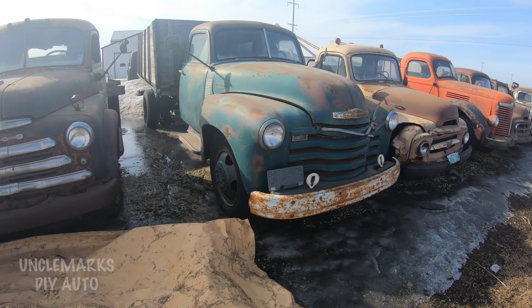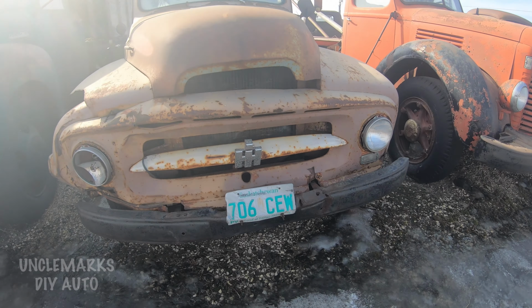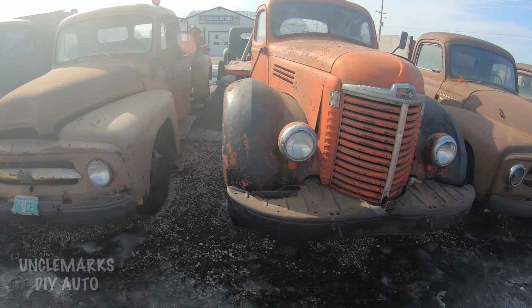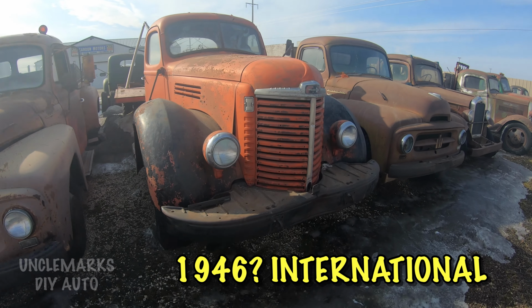This is a Canadian model. That might be Chevy International here. Yeah, there's a few of these trucks kicking around. Not bad. And then this is cool. It's an International. I think it's about a 1946.